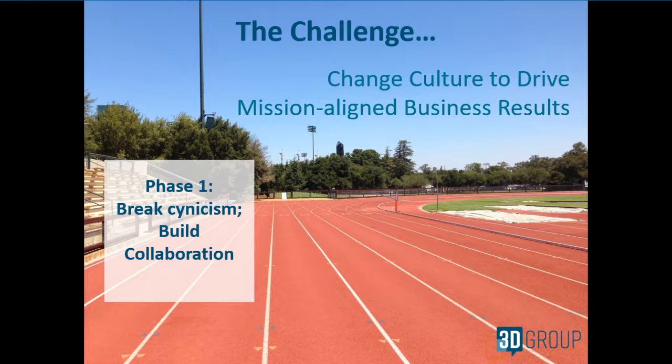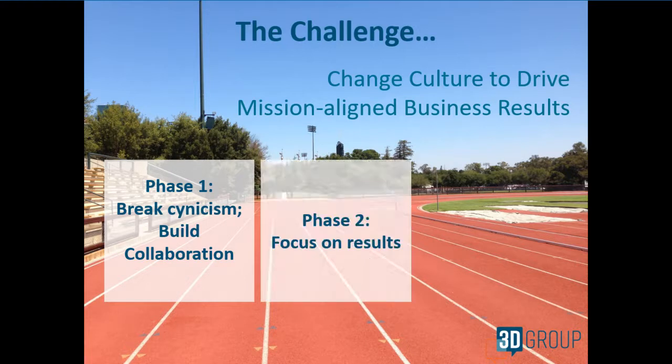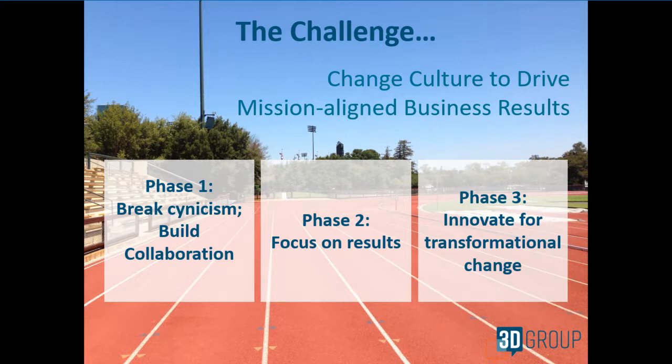But as we moved along, and as you'll see as I roll the case out, the next phase was, okay, now that we've been working together and we're cooperating, let's focus on results. We've got to move a little quicker. We've got to make decisions. Let's get things done, so to speak. And then finally, there was a move toward innovating and really trying to create some transformational change for the organization.